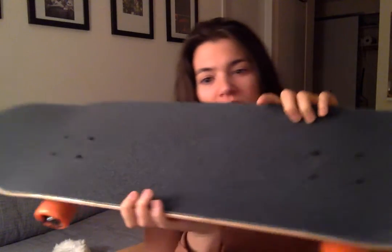This is pretty awesome, guys. Not going to lie. A skateboard. Yes. How cool is this, my friends? A skateboard. And I took a skateboarding lesson because I just had this desire for a long time to learn how to skateboard. I'm just like, you know what? I gotta do it. I just gotta live my dreams.